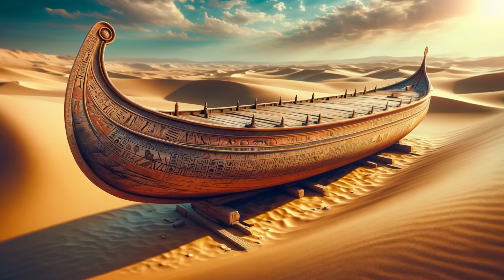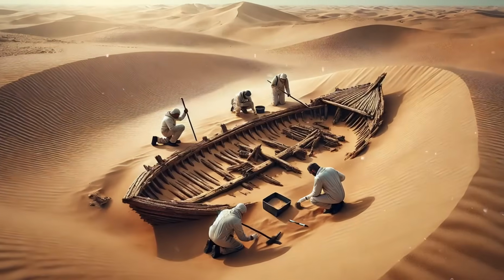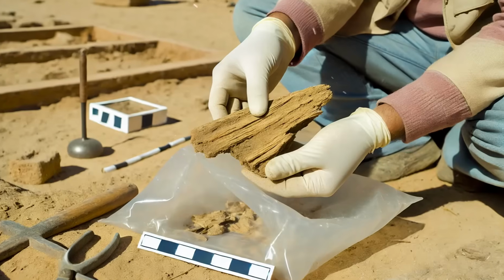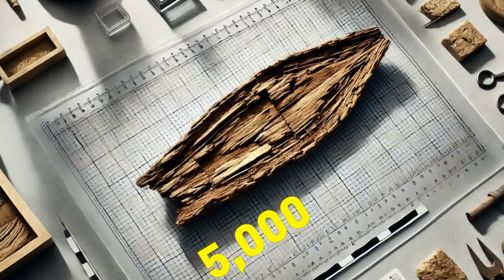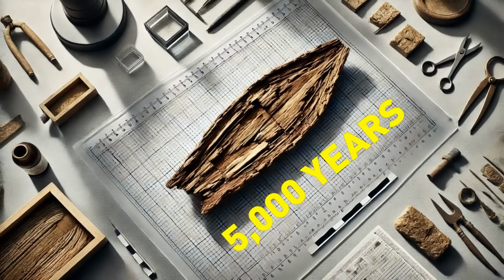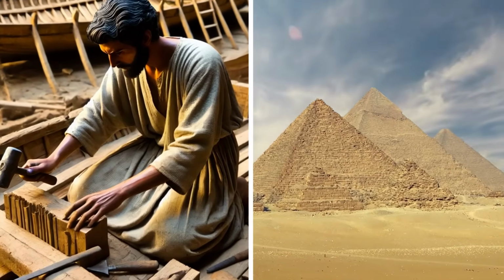In total, there were 14 boats neatly resting next to each other. It was impossible to completely dig out the boats because of their poor condition. Luckily, the wood was preserved enough to get a sample. Analyses revealed that the boats were around 5,000 years old, the oldest fleet in human history to this date. The time of their construction predates the pyramids at Giza by half a millennium.